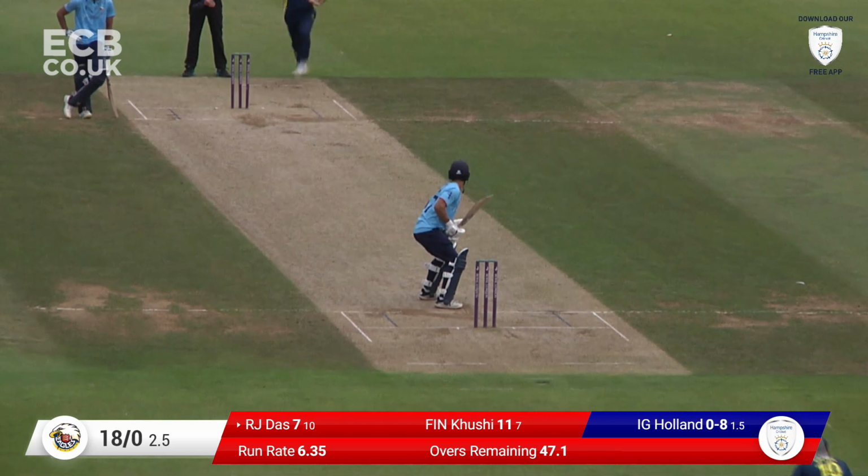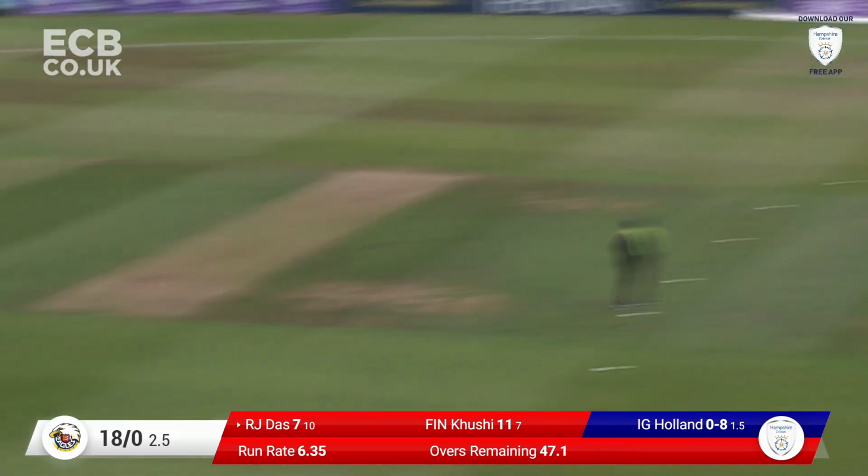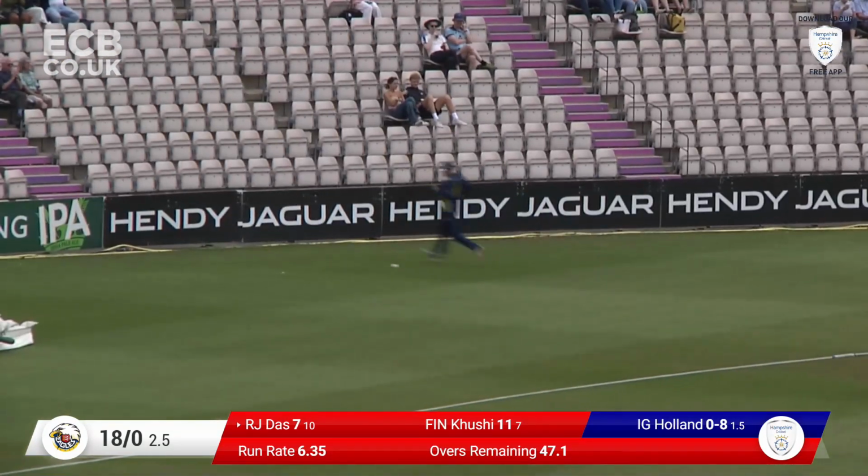6-18 for no loss. Das on 7, Kushi on 11. Das punches that one in the leg side. Is that going to interest the fielder down at deep mid wicket? It won't. It may in fact go all the way for 4. It does. One bounce, two bounce and over the rope.